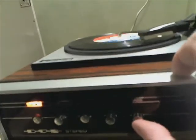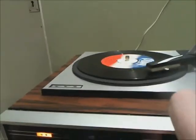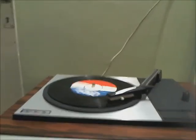Interesting thing, the extra bass is when this bass button is not pushed in. When it's up, then you have the extra bass, but when you push it in, you lose it. That's a bit new. I don't remember that from back then. I don't think we played with that button then.